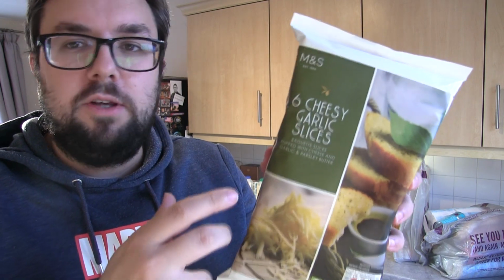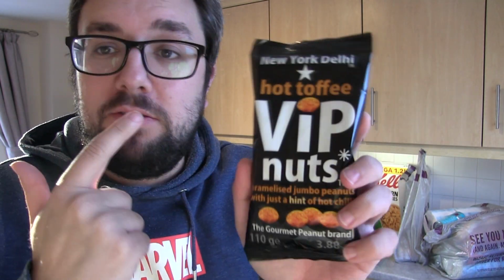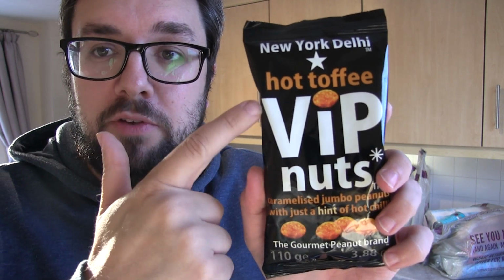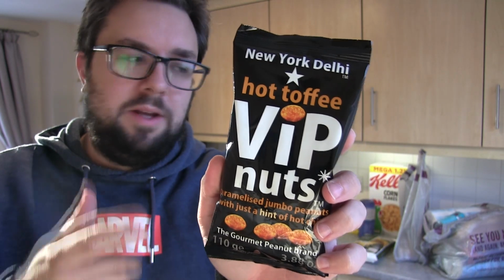We've got the 6 cheesy garlic slices, which we're also having tonight. So they carry a really extensive range, and they've got products from little sort of kooky brands like these guys, New York Deli. These guys are incredible, and we have actually reviewed the hot toffee nuts before. They're absolutely delicious, a little bit spicy, but very tasty, and the caramel taste is amazing.